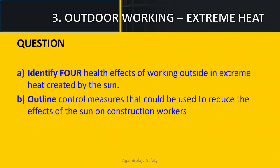Outdoor working, extreme heat. A. Identify four health effects of working outside in extreme heat created by the sun. B. Outline control measures that could be used to reduce the effects of the sun on construction workers.